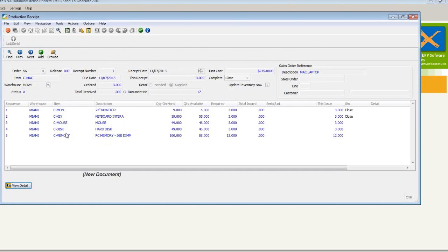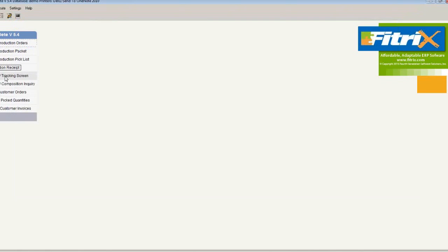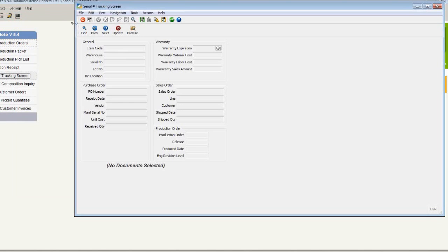So now the production receipt has been recorded, and as I mentioned a second ago, several pieces of the puzzle were addressed here in terms of the overall production flow. I put 3 units of the laptop into inventory, and I reduced inventory by all of the components that you see listed here. So it's a very simple, straightforward screen that allows you to do a lot of work in terms of updating inventory, updating work in process, and all of these transactions are seamlessly passed over to the financial application as general ledger transactions to record the proper movement of material from raw material through work in process into a finished good inventory account.